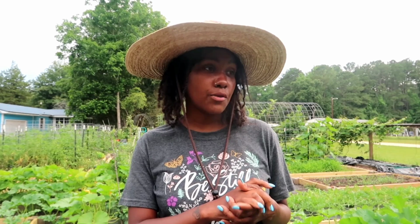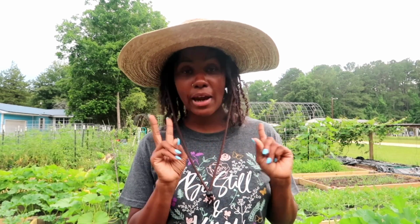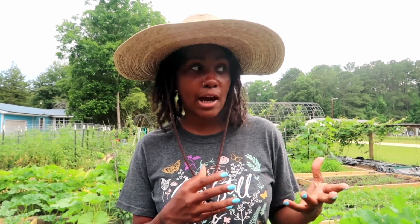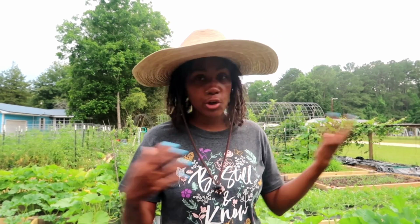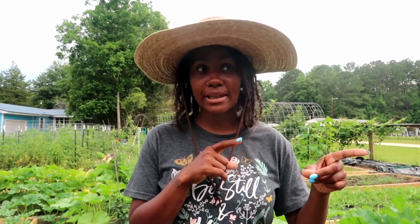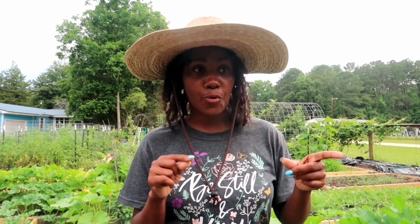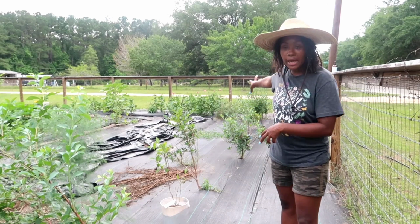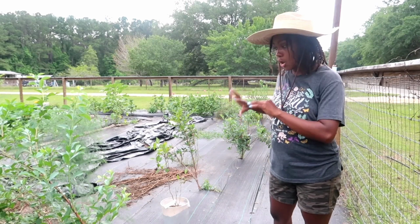Right now I see some blueberries that are ready, but we've already picked blueberries about 2 times. I think we've probably gotten about a pound so far, but my girls just eat them. But I see some blueberries that they haven't eaten, so I'm going to go over and show you what they look like. So these bushes that you see going back this way, and there's 2 behind you, are blueberry bushes.